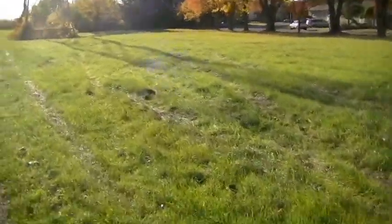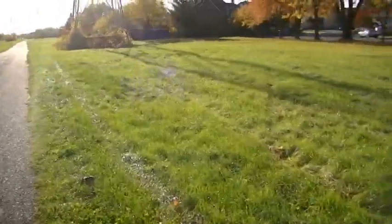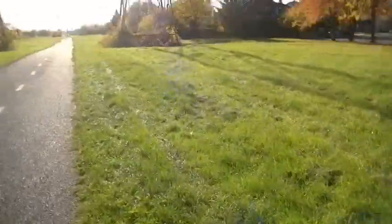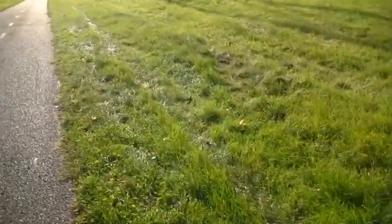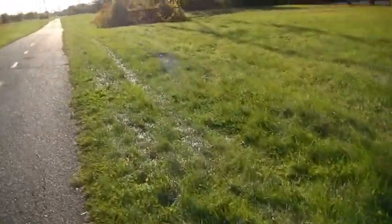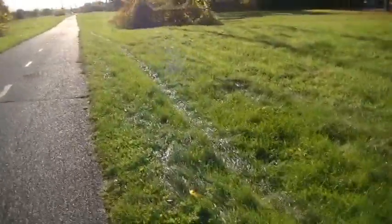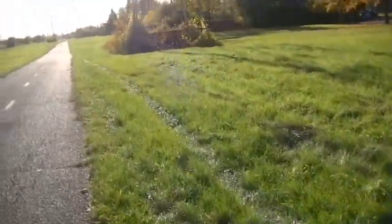Now, we're not finding that much stuff this week, which I suppose is a good thing, right? Because that means people have stopped littering. Well, hopefully they're doing a little better and not throwing stuff away so much. Maybe they're using the garbage cans. But it's also getting colder, so maybe in general, people aren't using the bike path.